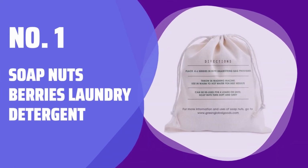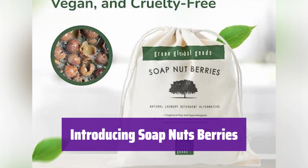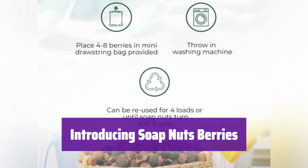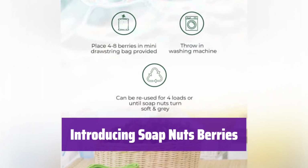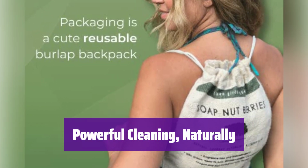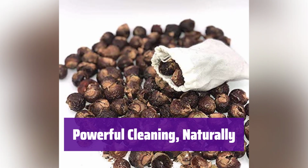Number 1. Soap Nuts Berries Laundry Detergent. These laundry detergent berries are hand-picked from the Himalayan mountains, offering a natural and eco-friendly alternative to traditional detergents. They're tough on dirt and stains, but gentle on your clothes and the environment. It thoroughly removes dirt, stains, and odors without harsh chemicals or residues. The natural saponins gently lift away dirt while preserving your clothes' vibrant colors.